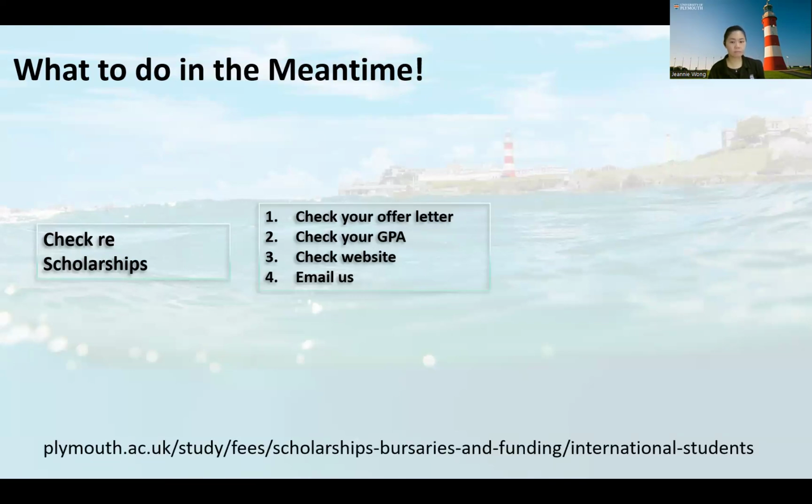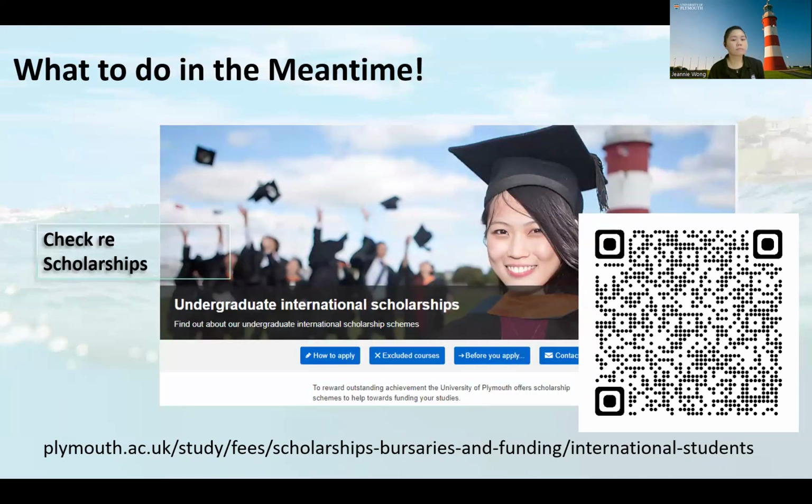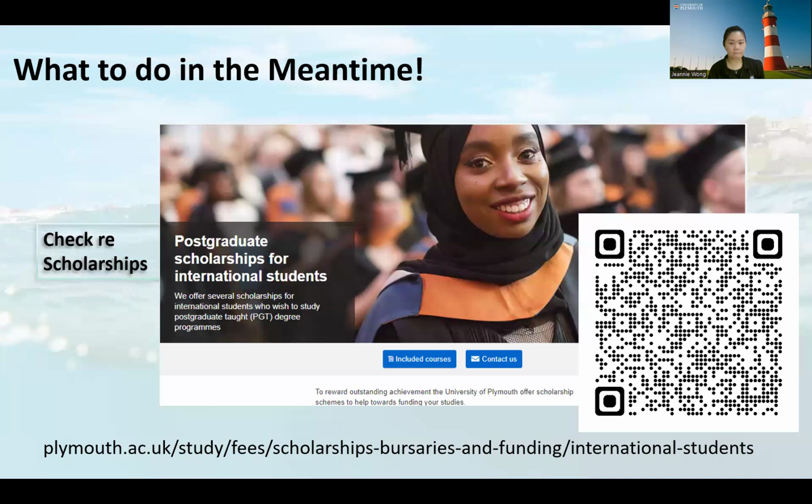Here's a link for our scholarship information, and yes, here's a QR code for the same page. That will get you onto our website, and the undergrad page might look a bit like that. The postgrad one might look a bit like that, and it tells you which programs are included in which different scholarships. And bear in mind, some of them do have a separate application form.